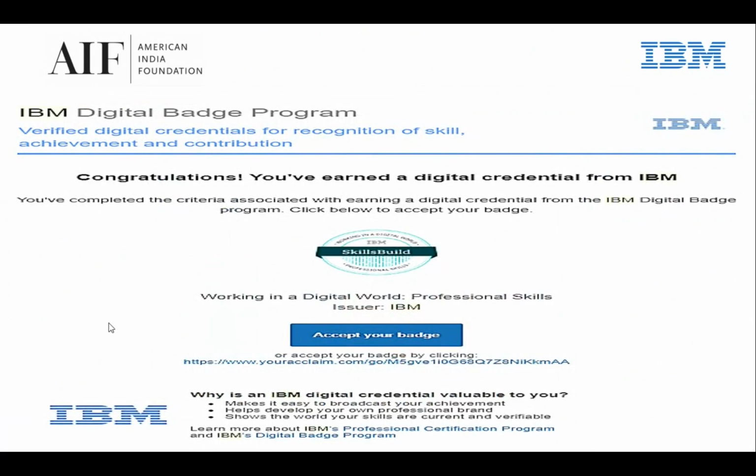And this is an example to show how your digital badge would look. Once you complete any learning course, at the end of it, you would get something like this: Congratulations, you have earned a digital credential from IBM. Once you click accept your badge, you can get your digital badge or a certificate with your name and other details, the topic, etc., which you can share during any employment application, or, as I said, even on social media. You can be proud that you have completed a course through the IBM platform, and you can proudly share and display it.